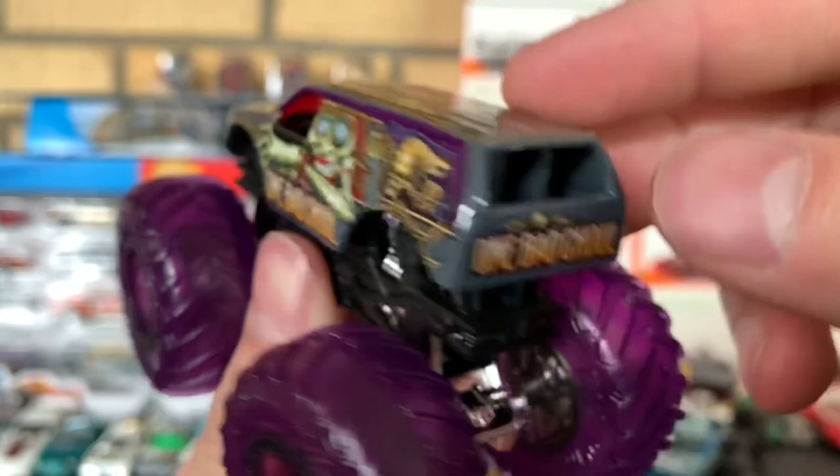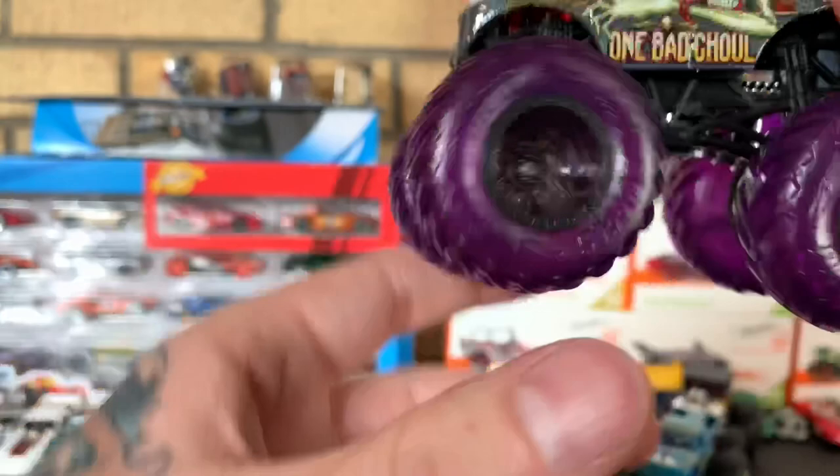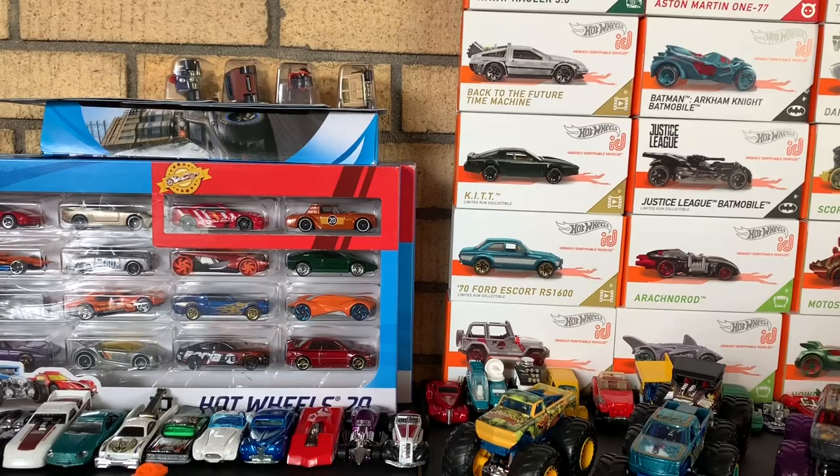Oh, man, those wheels are sick. Kind of see through them. I can kind of see my finger right back there. Nice. Now that's a nice truck. That's a nice truck. All right, those were the four monster trucks.